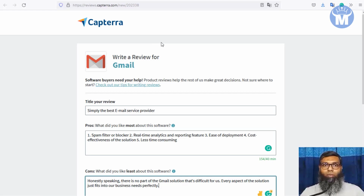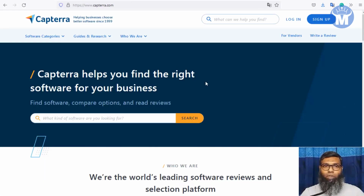And Capterra will analyze and review your reviews, and they will let you know whether they accept it or not. But believe me, if you follow this strategy, definitely it will be accepted by them, and it just takes 5 minutes of your time, and you can get $10 per review, because companies around the world are going to Capterra, and they need software reviews for better understanding, for a better business model.